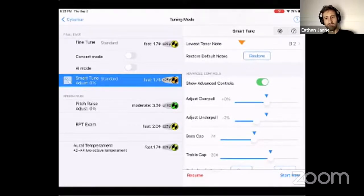So normally the overpull is adjusted for the average tuner, who happens to be me for some strange reason. I adjust my overpull to 0. For some odd reason, Cybertuner adjusted at 0 works perfectly for me, and turns out most are beta testers too.